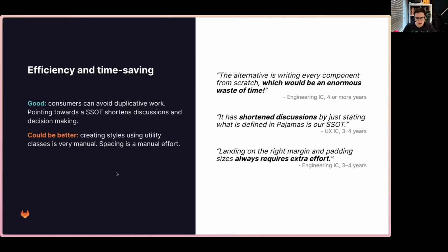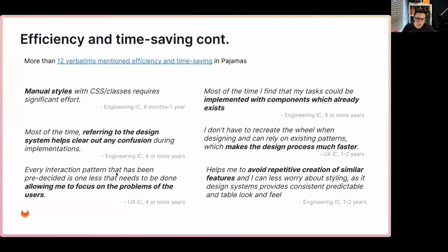For efficiency and time saving, lots of people called out avoiding duplicative work, the waste of time it would be if everyone had to make everything from scratch every time, and the ability to shorten discussions by being able to point towards a single source of truth. But lots of respondents called out that they have to use lots of utility classes to create things, which is very manual. And spacing was really called out as something that almost always had to be done manually. So some good opportunities there.